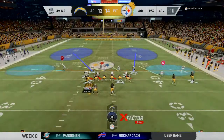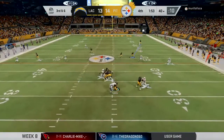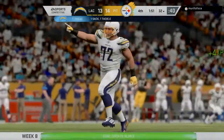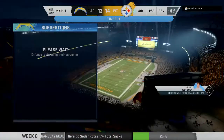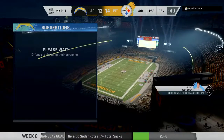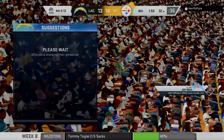On 3rd down, Fields. And he can't get a throw off. He's taken down. What a huge play at this point in the game. And now we're going to get a timeout defensively. So another stop, 1:50 left in the football game.